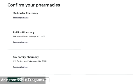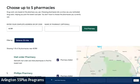Let's look for pharmacies. If you're logged in and have already saved the pharmacy list, you'll see that here. Check to make sure the pharmacies listed are ones you would use to fill your prescriptions. If you no longer use a pharmacy, select Remove Pharmacy to take it off your list. If you don't see a pharmacy you would use, select Add Another Pharmacy. You can choose up to 5 pharmacies where you would fill your prescriptions.